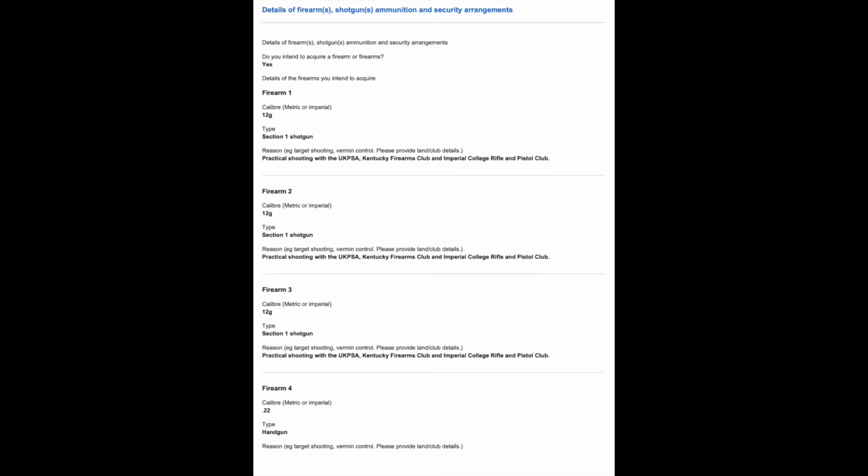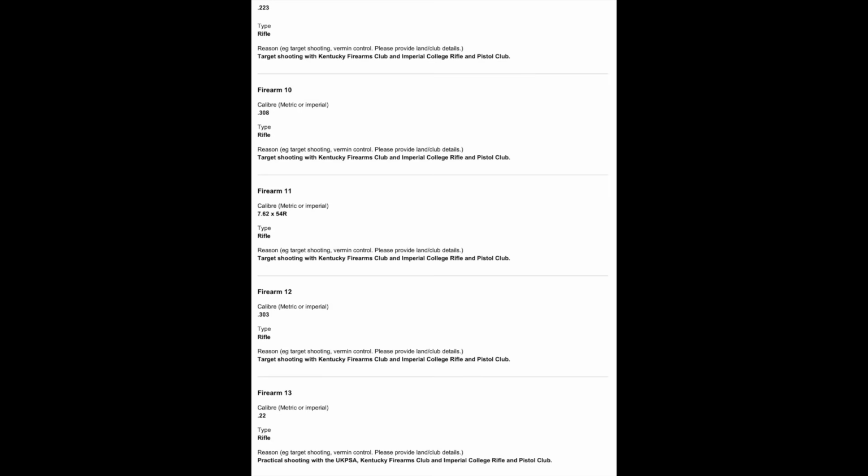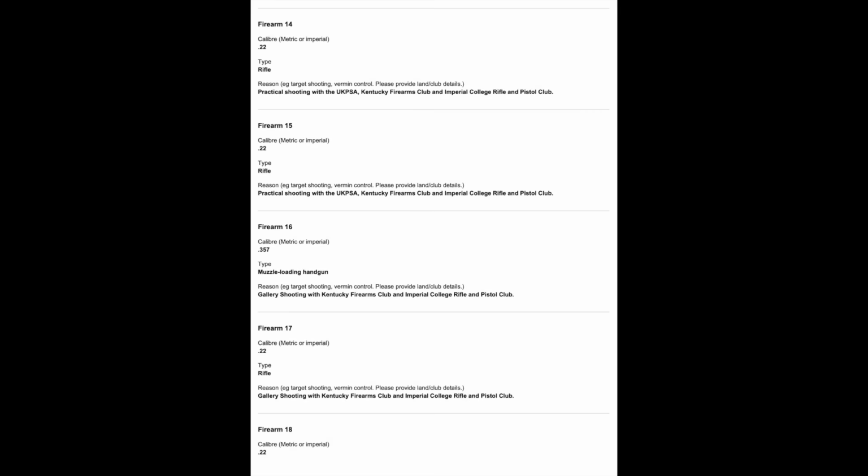Going back to the application, I was quite ambitious with the amount of guns that I applied for, and whilst I had justification for every single one of them, there was a little bit of negotiation. So originally, with my application over 3 years ago, I applied for a total of 18 firearms. Now, for an initial application, that is pretty extensive, and it's very rare that for a first-time application you would be approved for 18 slots, 18 different firearms on a firearms certificate.